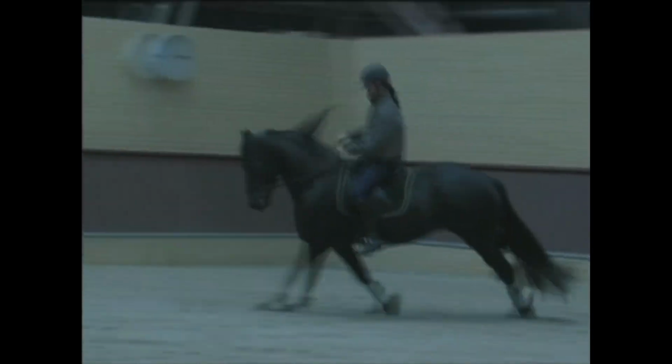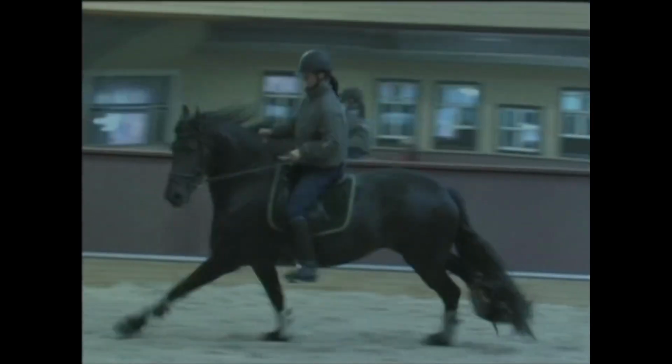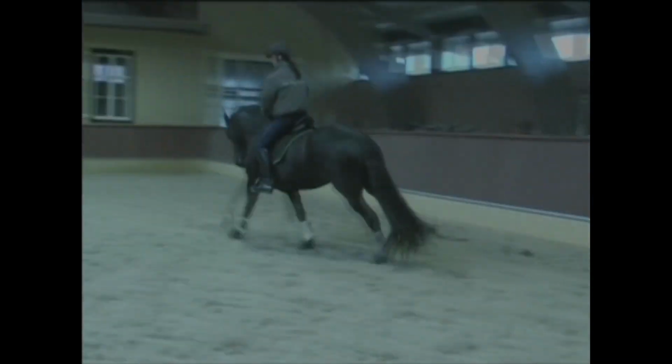Horses are outdoor animals that need to be trained outside as much as possible. Outside training will also help them to get used to all kinds of stimuli.